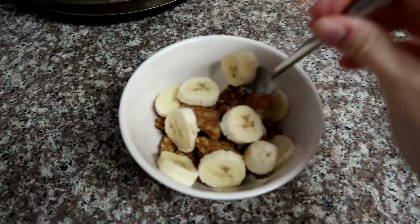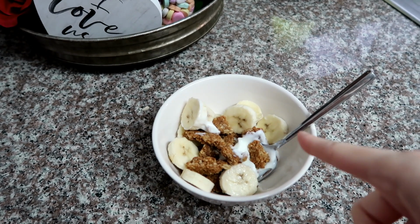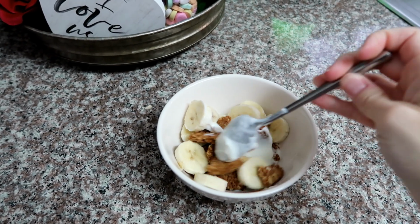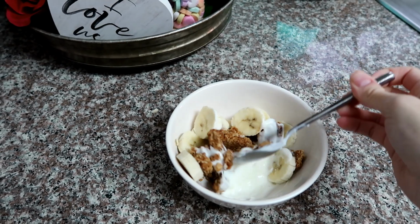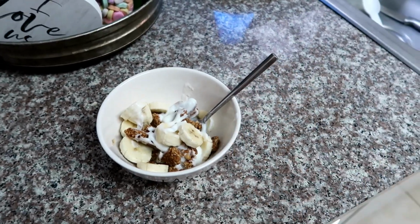And then I just made myself a little yogurt parfait. I used Activia vanilla yogurt, a little bit of Nature Valley big and crunchy granola, and then I just used up the rest of that banana from Brynlee's breakfast. And that is going to be the rest of my breakfast.